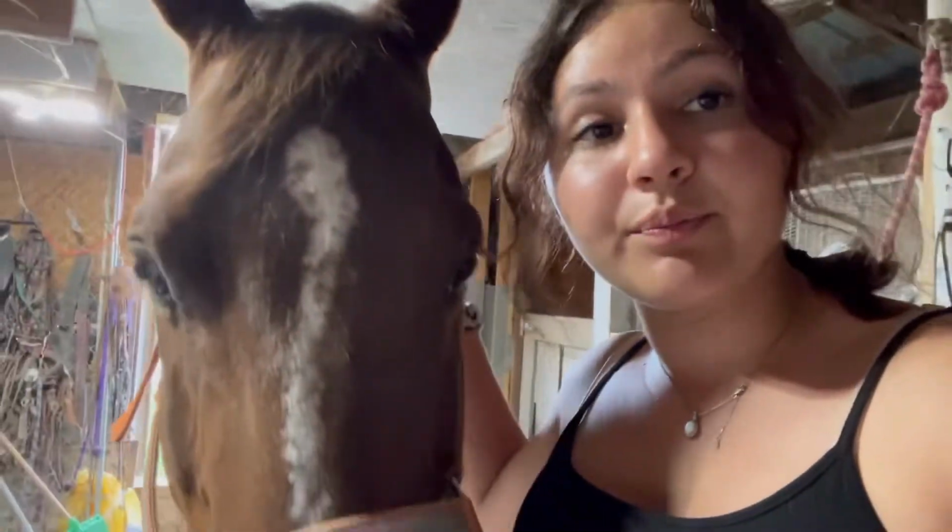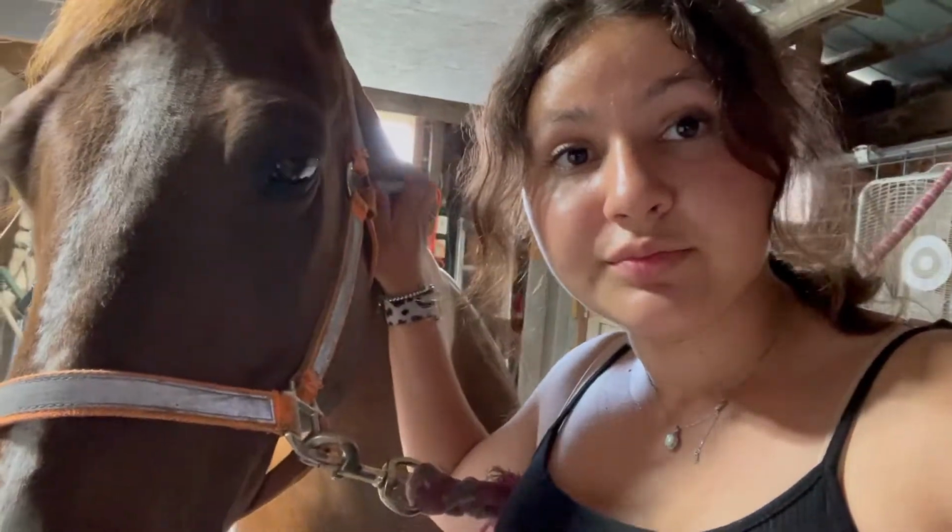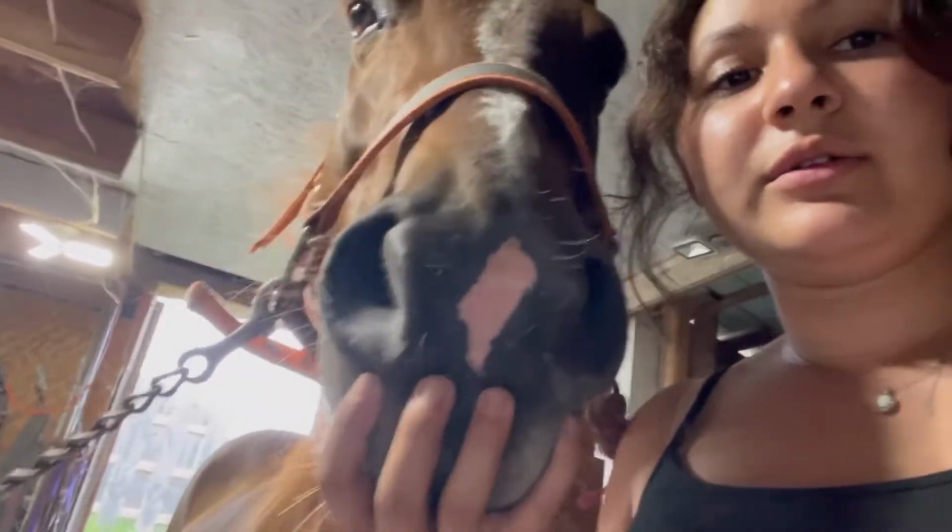Now, last step before putting the saddle on is going to be fly spray, which I almost forgot about. So I had to put my fly spray in this Fungaway bottle that was empty. I cleaned it out and put the fly spray in it because during one of my last videos, my fly spray bottle actually broke. So we have that for now until I can find or buy a new one, but I just don't have the time right now. So that'll do just until I can go get a new one.